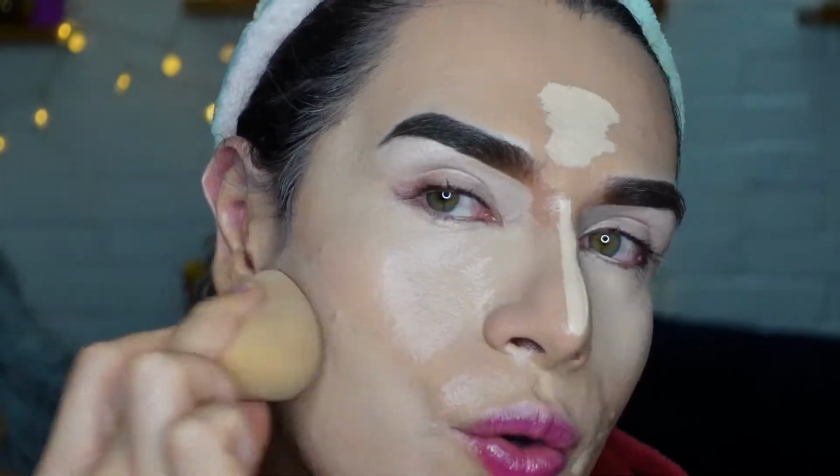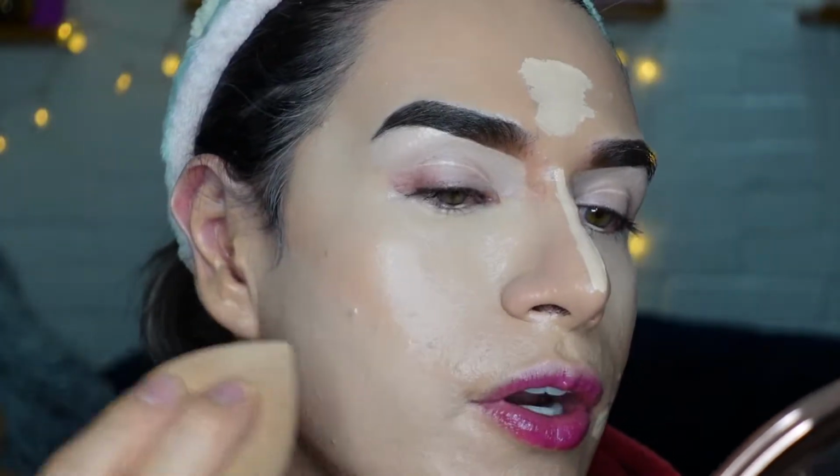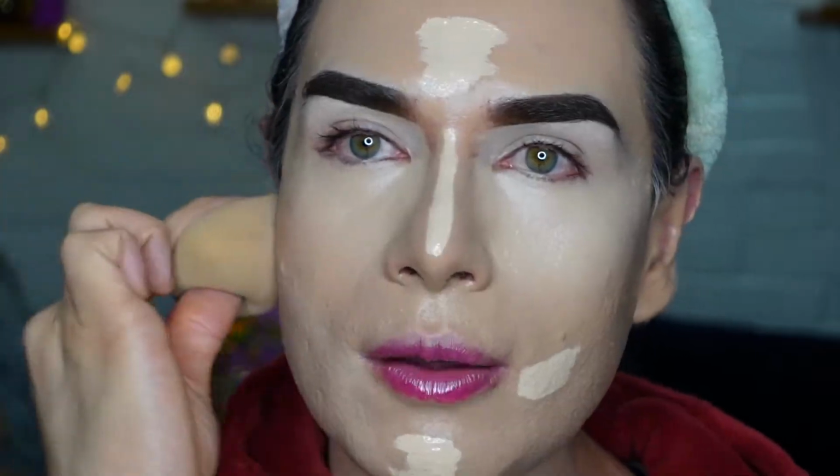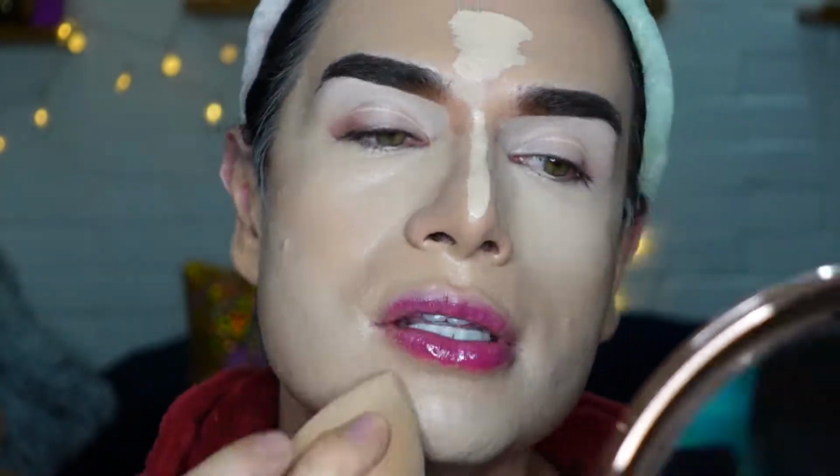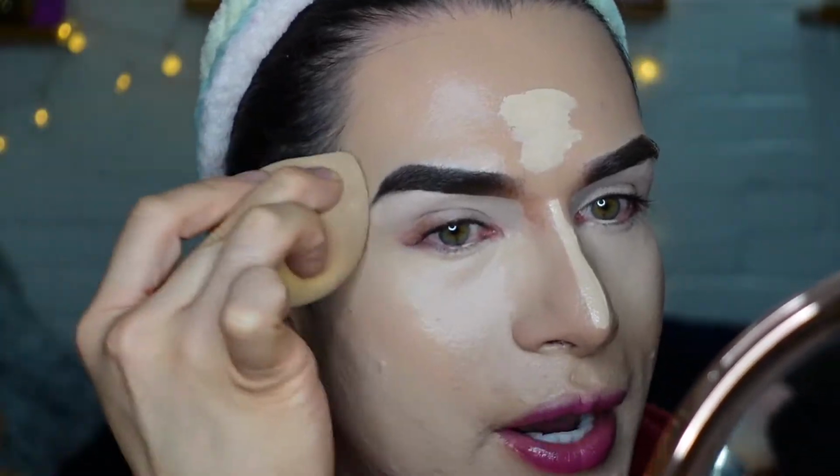Sort of like a clean contour effect from the outer edge of my mouth all the way up my chin. This concealer has been my ride or die, my babes. Like, I have a ton of pictures on Instagram with these products.